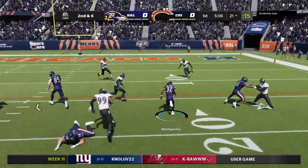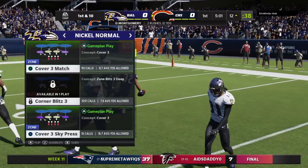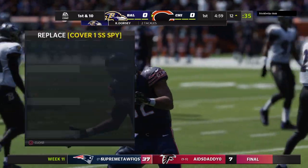A give. This is Montgomery. And he'll go down here at the 12-yard line. A gain of 4 last play. They double that here and get 8.